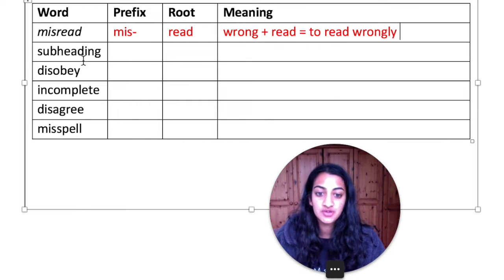So all you need to do is carry on filling in the rest of the table and using your notes to remember what each of these prefixes sub, dis, in all mean. Remember to email your work into the Year 3 email address, and also if you have any questions, and I look forward to seeing your work.